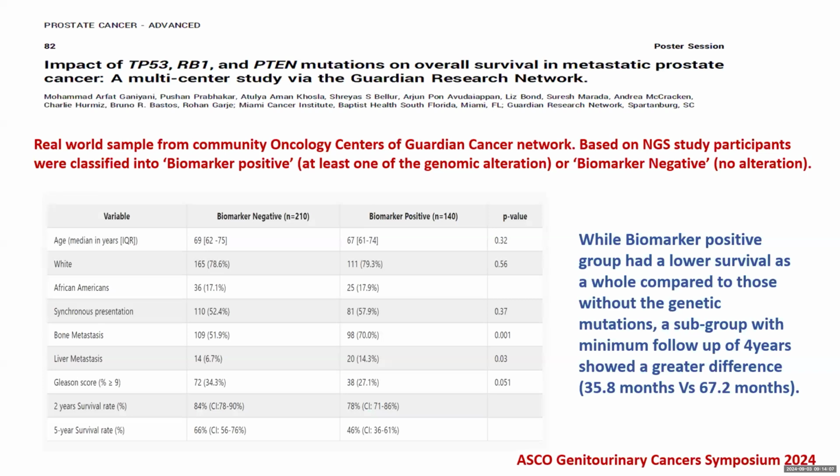Coming to another study, a multi-center study of the Guardant Genomic Network, where impact of TP53, RB1 and PTEN mutations was assayed from real world samples based on NGS. And authors classified the patients into biomarker positive, where at least one of the genomic alterations is present, or biomarker negative when there is no genomic alteration.